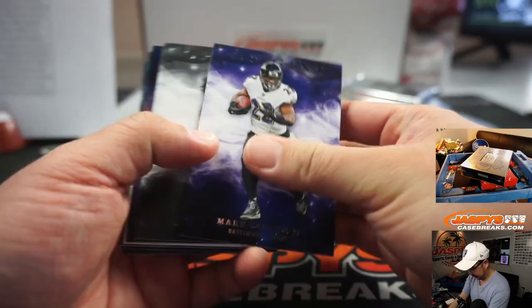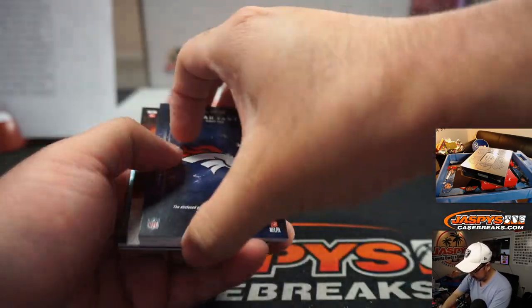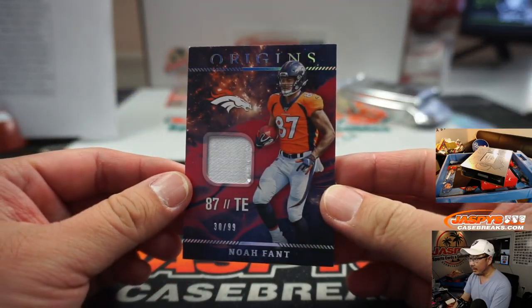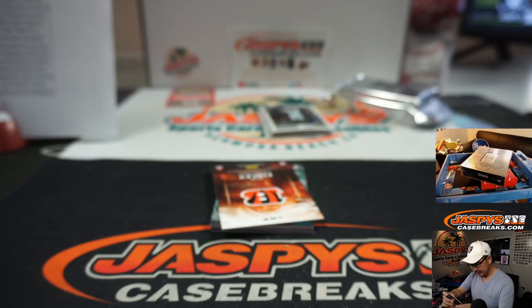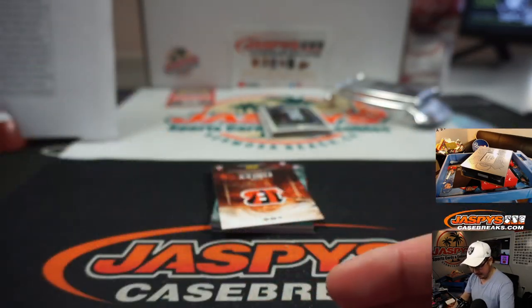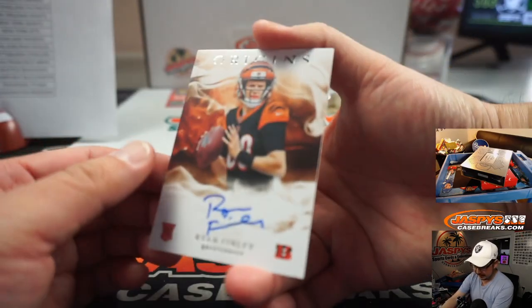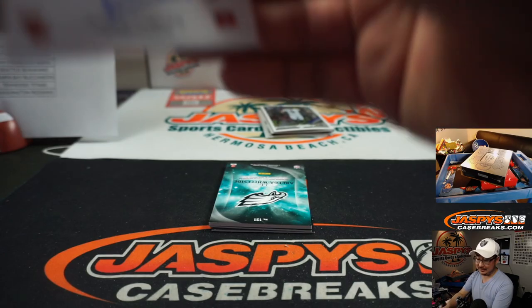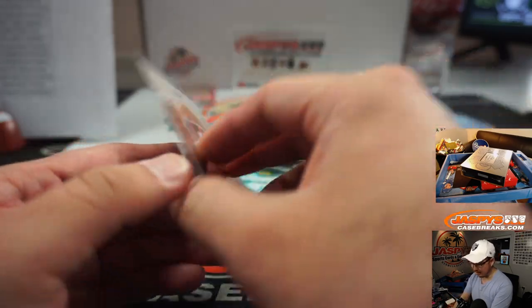And this was not an easy thing that they do. There's Noah Fant. Big relic there. Or a small relic there. To 99 for a big Noah Fant. Ryan Finley, I guess irrelevant now. A backup, I guess. That goes to B.J. Jordan and the Bengals.